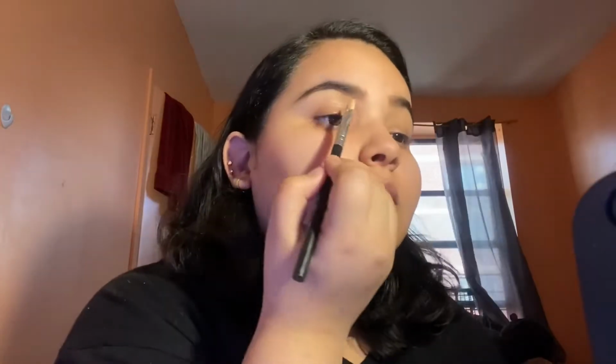I'm gonna use this concealer. I think I look crazy. Like, I'm looking crazy right now. Alright, so I'm just gonna conceal my eyebrows. I use this concealer every day. So I'm just gonna conceal this and I'll be back.